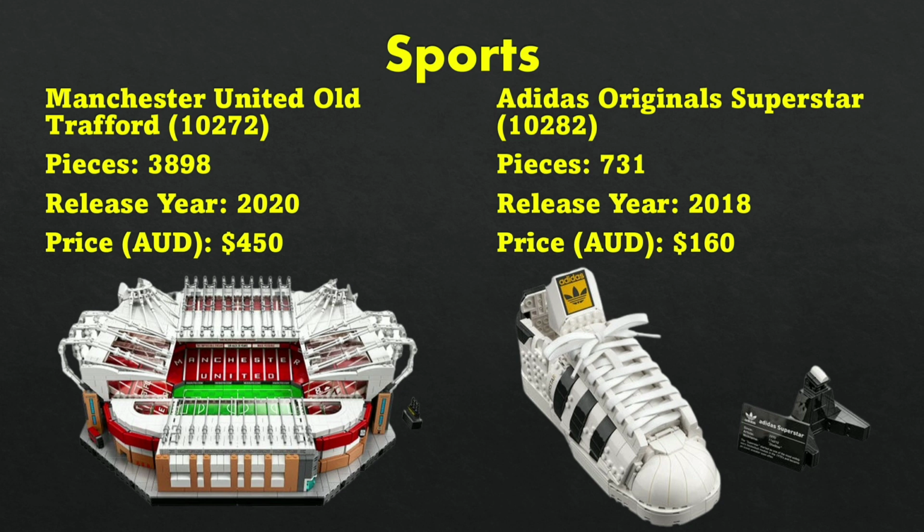Now, let's look back here. We had the Manchester United Old Trafford, set 10272. Coming in with 3,898 pieces, so definitely a lot of pieces, even if they are smaller, going into those finer details. This one was released in 2020, so only been on shelves for 2 years, and came in at a price of $450. So definitely worth the money for that one there, and I'm sure you could get a good profit, even if you just bumped it up to $500. In a couple of years, you would definitely find people willing to pay that much.